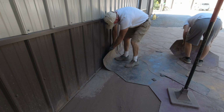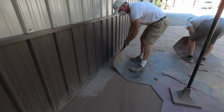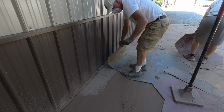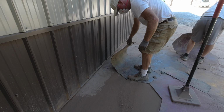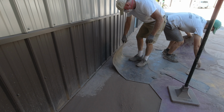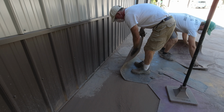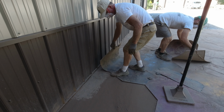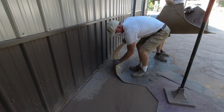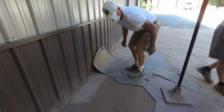A little bit more right there. When you see the dust on there that's untouched, that sort of tells you the pattern needs to go in a little bit more. Just toe around that edge and work it in. Right there. And see what I mean? Good impression.